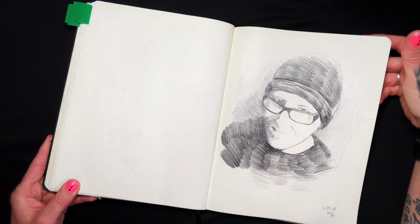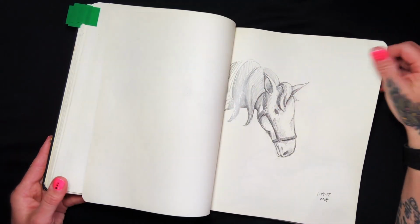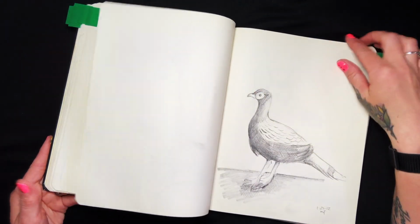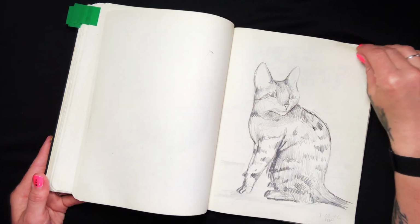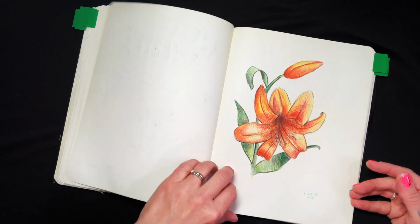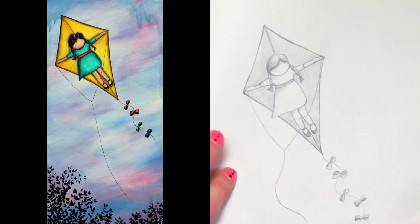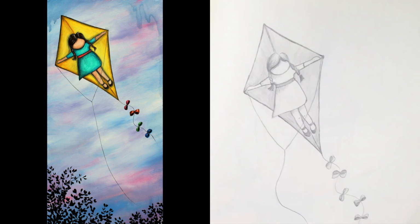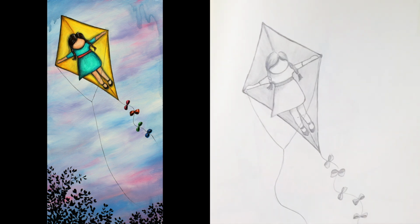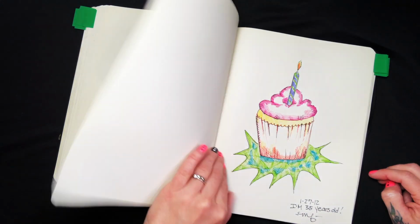This is a sketch of my husband. Just going through a horse phase. Birdie, cat. Let's see. This one became a painting called For Perspective. It was inspired by a song by Rosie Thomas. I'll have to put the link to that below. She's wonderful. Check her out.